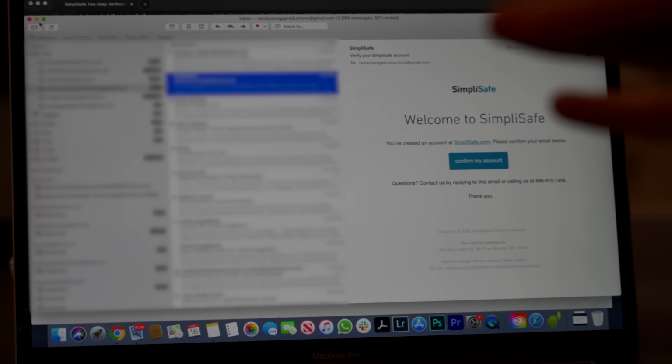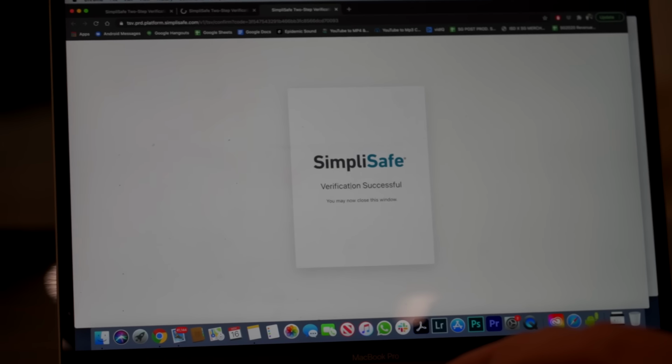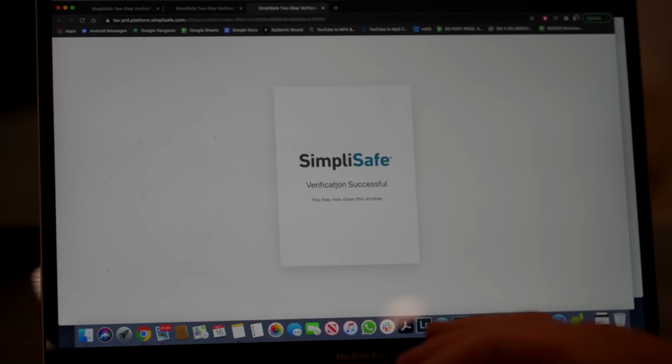To set up the cameras, what we have to do is log on to the SimpliSafe page. What I did is I created an account on their page, and they send an email confirmation. Okay, so now we're at verification successful, so we can now pick a plan.